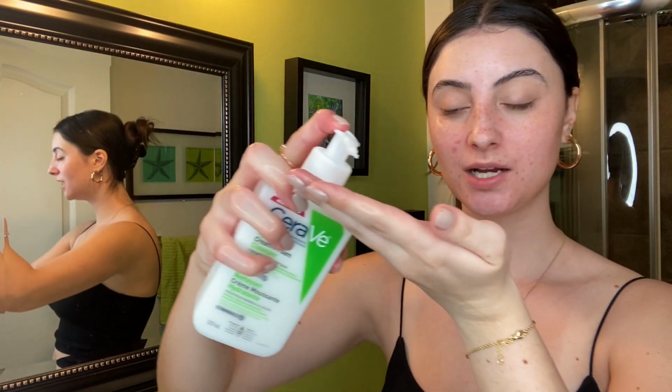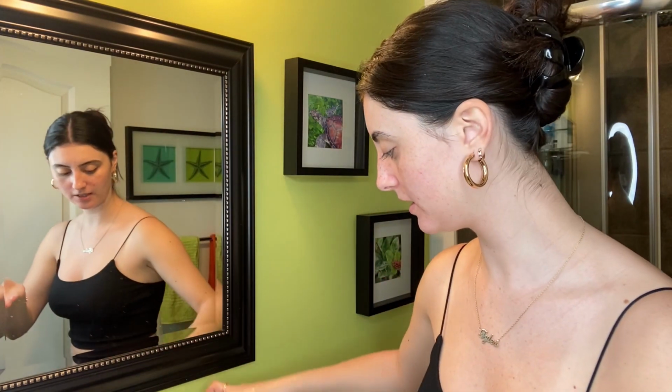Now it's time to grab some of the CeraVe foaming cleanser. And I just take some, lather it up, and I do start off with my hands, just applying it to the skin. Now I take this, turn it on, and just go over the cleanser to cleanse the skin. This is actually so relaxing too.